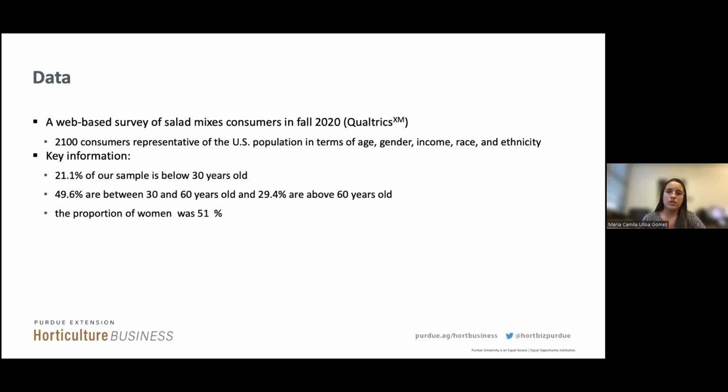Also, I would like to mention that the survey participants were recruited to represent the US population regarding age, gender, income, race, and ethnicity. For example, 21.1% of our sample is below 30 years old, 49.6% are between 30 and 60 years old, and 29.4% are above 60 years old. Also, the proportion of women in our sample was 51%. So a total of 2,100 consumers reported that they have eaten fresh vegetables in the past 12 months of the study.